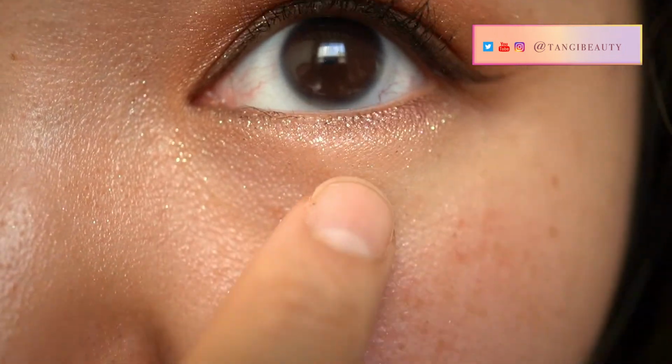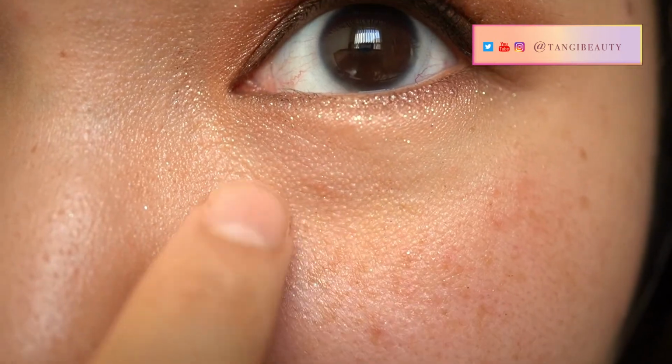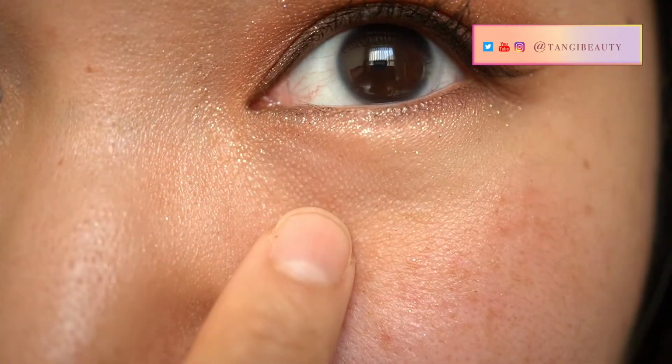So here's my other under eye. So this is again where it is. And then these are the little bumps that I'm talking about on my skin. I used to be very self-conscious of them, but I'm skin, it's normal. So that's what it looks like.